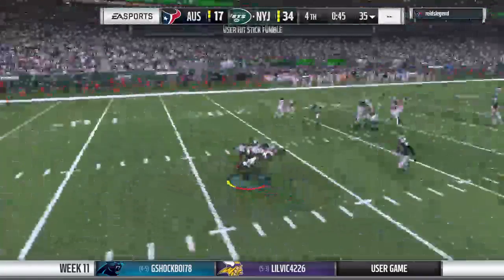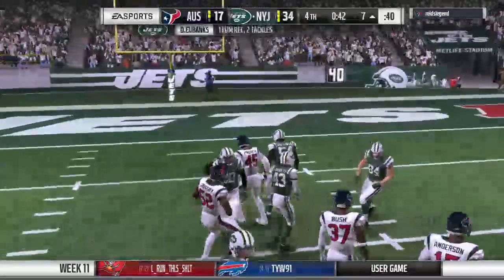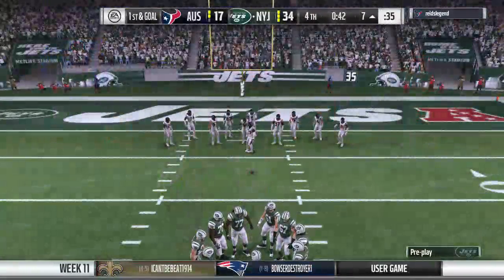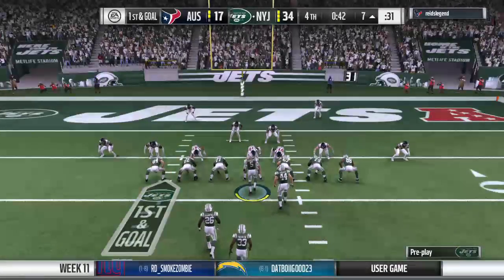And all deep in his own territory, he coughs up the football. Look at this, middle of the field, a breakaway. And New York set to take the field. And they had 3 points last time, but they didn't want 3 points because they were well within range of scoring a touchdown. We'll see if they can do better now.